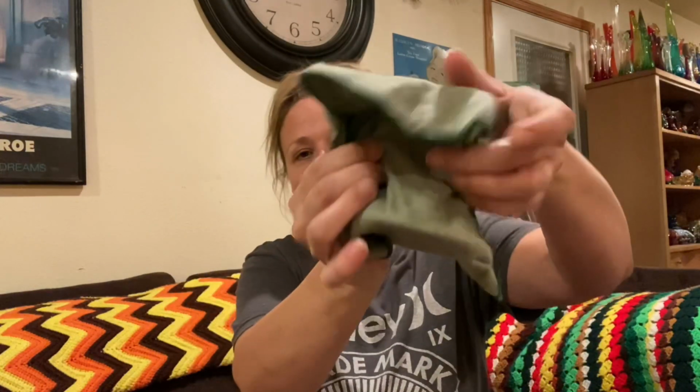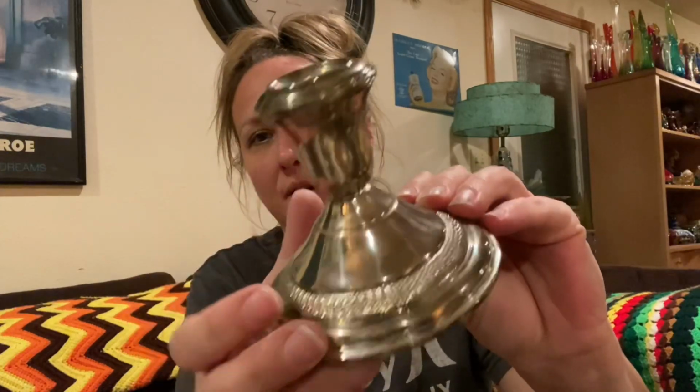And then I found silver. I found sterling silver. I found two of these. They were both in a little bag like this, and I'm like, oh, I wonder what those are. These were in the new bins. I pulled them out and I'm like, ooh, those look like silver. So I turned them over and they are stamped. Ooh, they are stamped sterling.